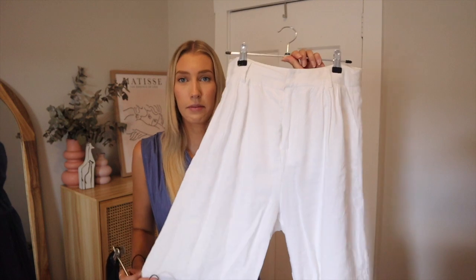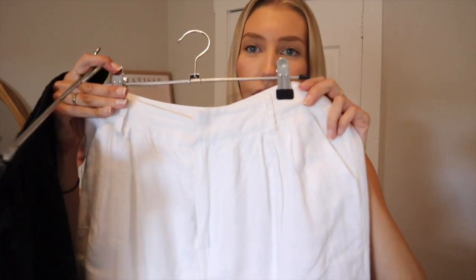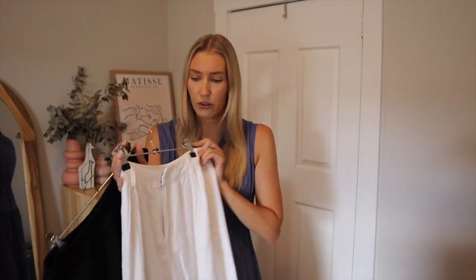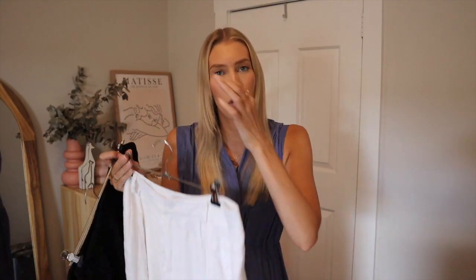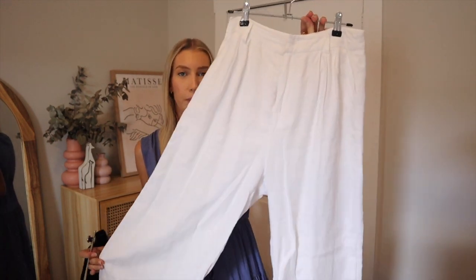And then if you like something a little bit more formal, you can go for a tailored pair. I'll see if I can show you that. So these ones have little belt loops, so sometimes I wear them with a belt. But yeah, they're just that little bit more formal if you are after that look. I've got a white pair and a black pair.